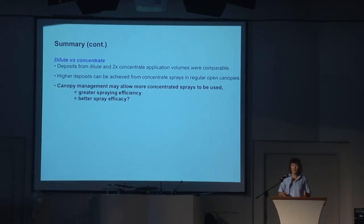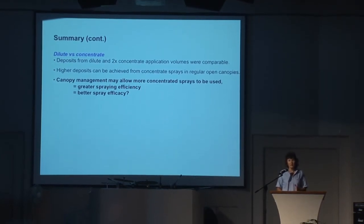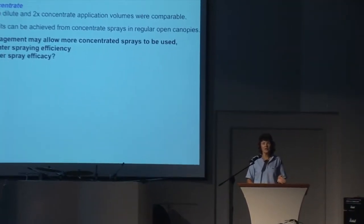And just to finish in the summary, we looked at a dilute versus concentrate through the whole trial, and basically there were no differences in deposits between the dilute and the 2 times concentrate, except that higher deposits were virtually always achieved from the concentrate sprays when you had a lower density canopy. And so canopy management's obviously going to potentially allow even more concentrated sprays to be used, which are quite common in other crops but not in kiwi fruit. But it means gains in efficiency, less cost to do the job, and potentially raising the efficacy of your sprays as well.